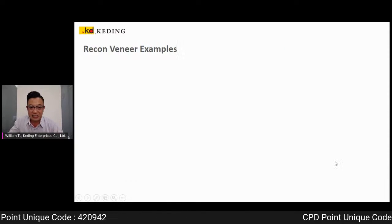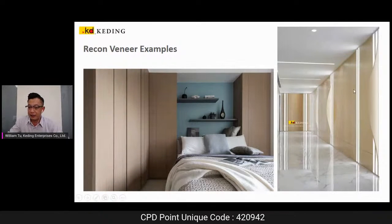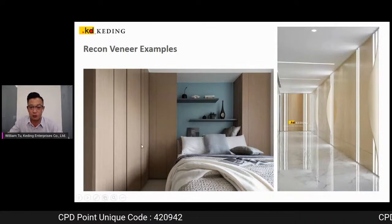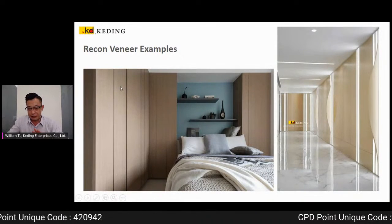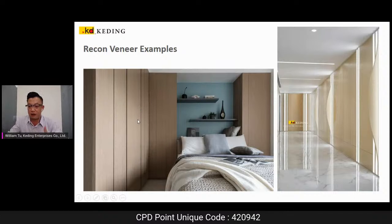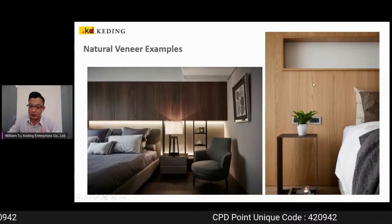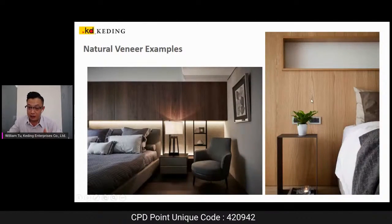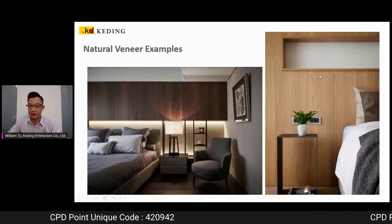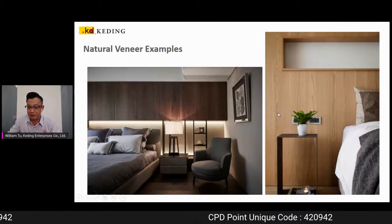Let me show you some examples. The recon veneer. As you can see, in this hallway or this bedroom, the overall look is very clean, very quiet, very subtle. But if we see the natural veneer, you can see the natural characteristic, the crown cuts and the quarter cuts, and basically the real feel of wood.